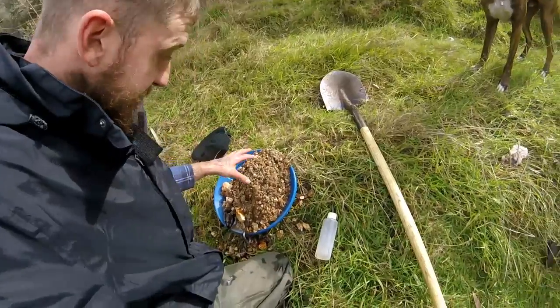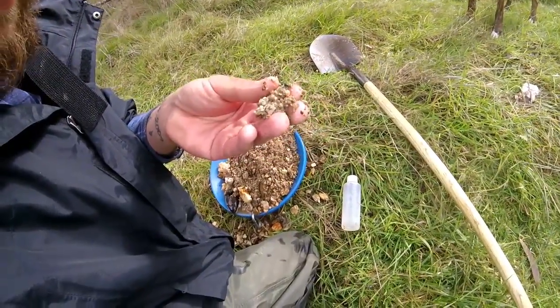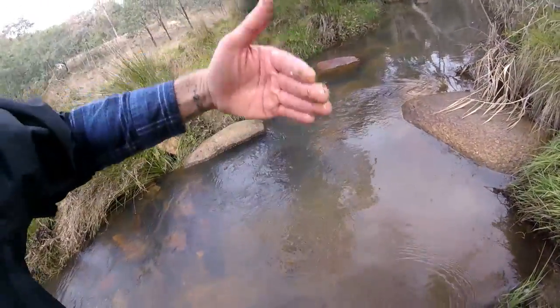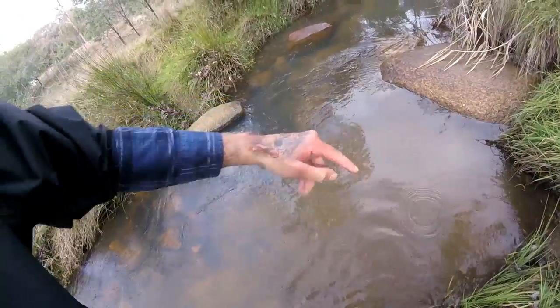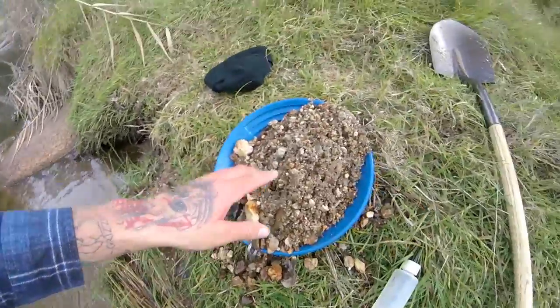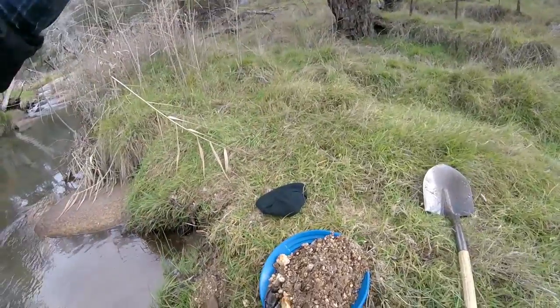I got a feeling this pan's going to be much better. Now it's not much, but that is clay in there, and I got it because this step comes out, drops straight down, and then sucks back in. And I got it from underneath that. When the water clears, I'll show you the gap, but this might be a better pan, because that's where the gold's going to sit, in that low pressure where it gets sucked back underneath.